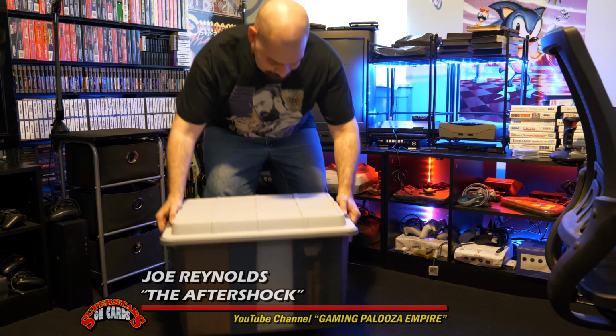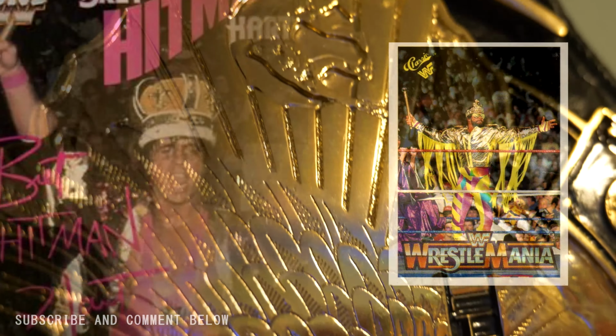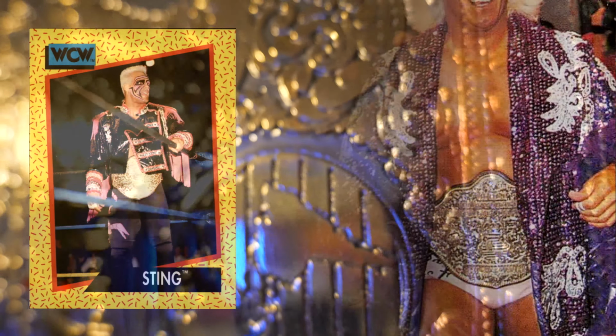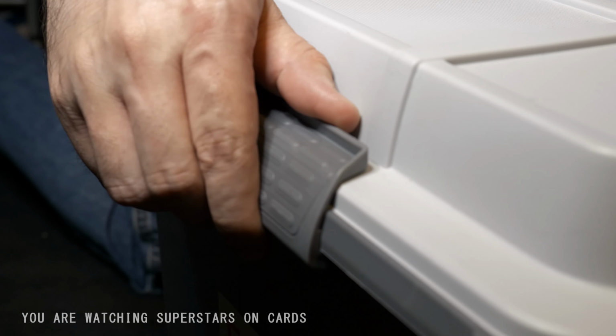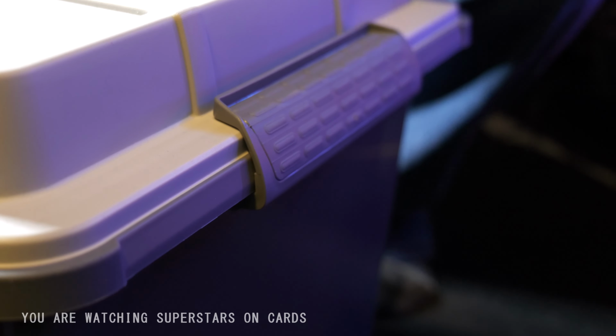I've been watching wrestling for over 30 years. Professional wrestling is in my blood. Inside this box, there are thousands of professional wrestling cards. So many legends and superstars have come and passed, while some still have a long ways to go. These cards are a true testament of time for every bit of blood, sweat, and tears.